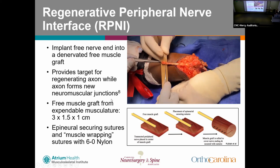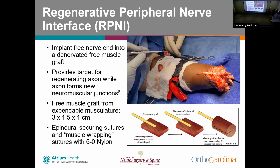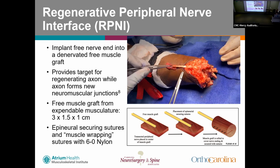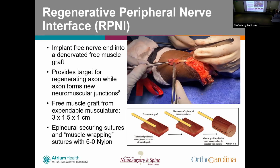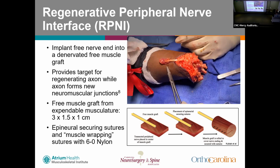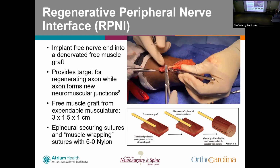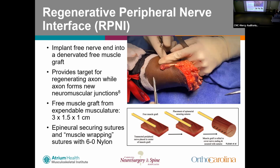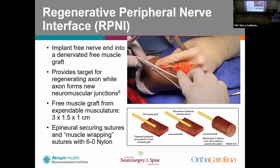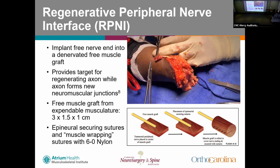Regenerative peripheral nerve interface, or RPNI, is a technique where a free nerve is implanted into a denervated free muscle graft. It is sought to provide the cut nerve a target when the axons are forming new neuromuscular junctions. A free muscle graft is created from expendable musculature, and it is recommended that this graft be 3 by 1.5 by 1 centimeter in size. The RPNI is created with 6-0 nylon sutures, starting with epineurial securing sutures, where the epineurium of the nerve is secured to the muscle, and then followed with muscle wrapping sutures, where the muscle is wrapped around the nerve after the epineurial sutures are placed.